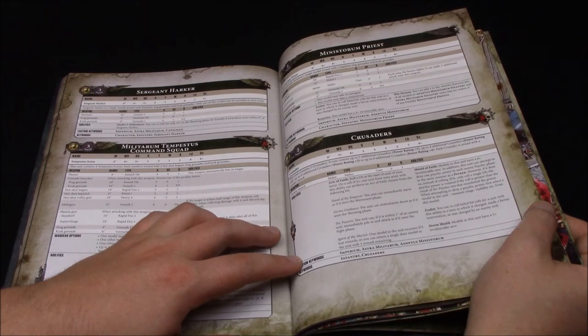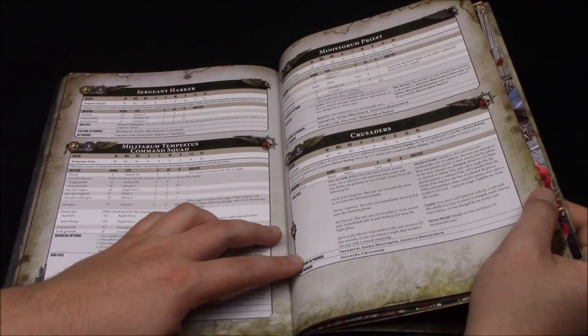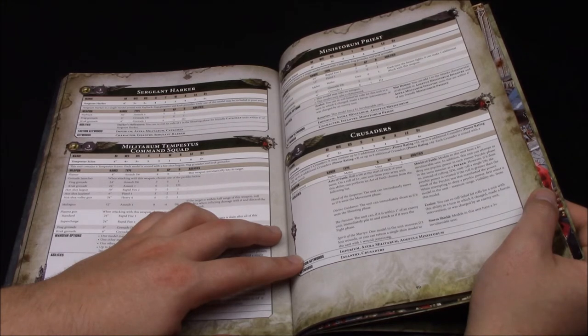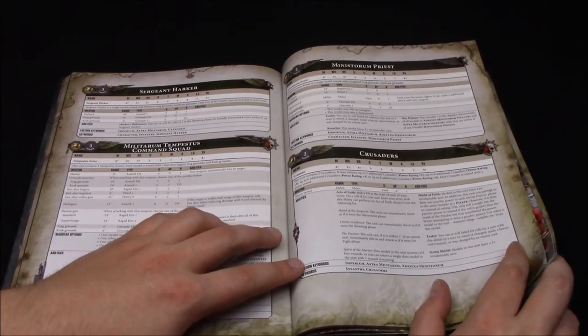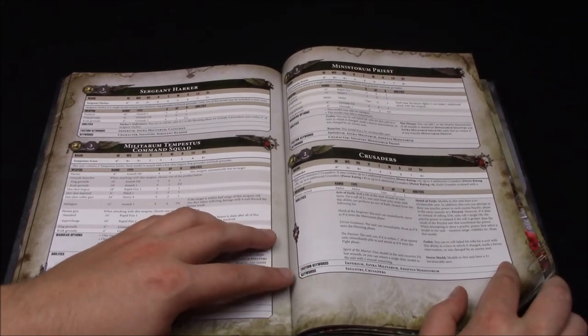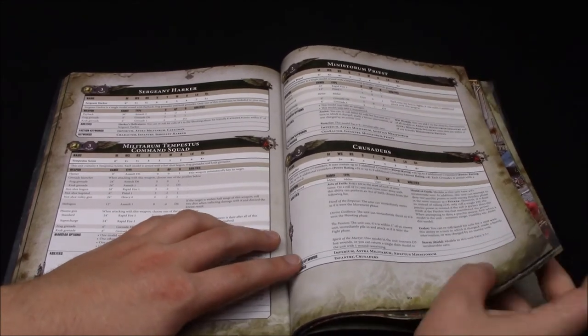This unit contains 2 Crusaders. It may contain up to 2 additional Crusaders, power rating plus 1, up to 4 additional Crusaders, power rating plus 2, up to 6 additional Crusaders, power rating plus 3, up to 8 additional Crusaders, plus 4. Each Crusader is armed with a power sword. It's very handy. You have to pay the points for the power sword, which I think is only 4 points. Okay, so we don't know the rules for the power sword.